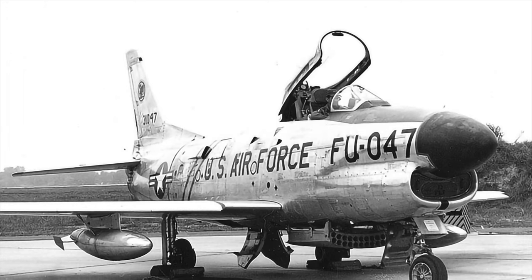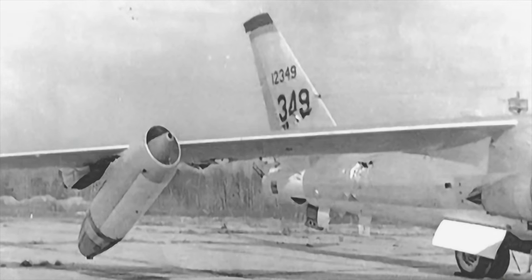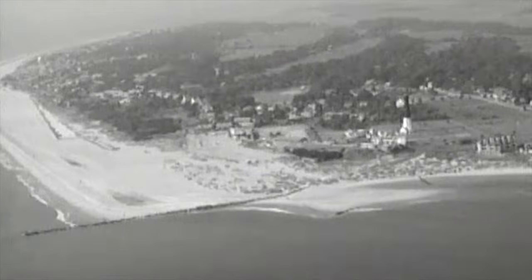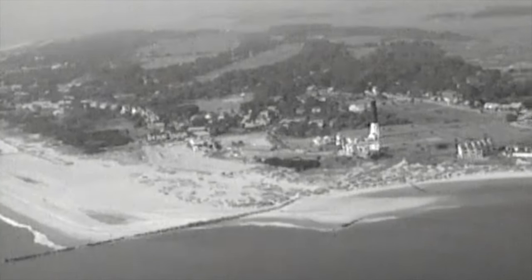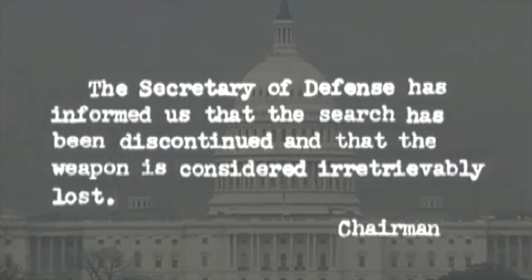The F-86 crashed after the pilot ejected, while the B-47 suffered substantial damage, including loss of power and one outboard engine. After three unsuccessful landing attempts at Hunter Air Force Base, the bomber pilot had to soft-drop the Mark 15 weapon off the coast of Savannah, Georgia, near Tybee Island, after which the B-47 landed safely. Despite an extensive 9-month search, the unarmed bomb was never found.